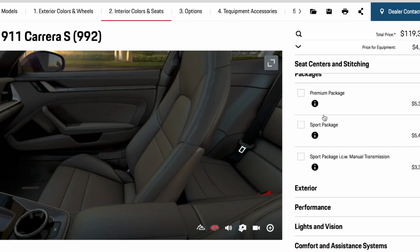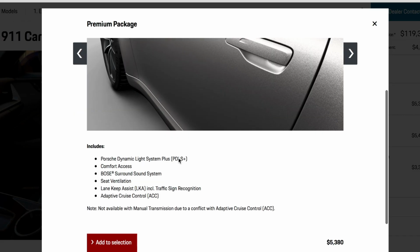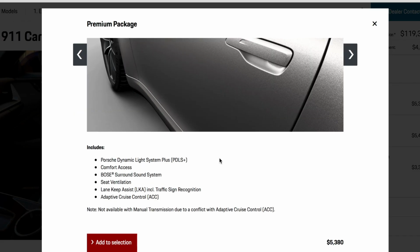On to packages. Now, packages is a North America thing. You don't see this often in other countries, some countries, but not very often. It's just a packaging of common items to give you a savings, and I've already done the math on these. If we look in the premium package, what do you get? You get the PDLS light moving stuff, comfort access, Bose, seat ventilation, lane keep assist, and active cruise control.